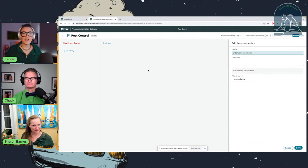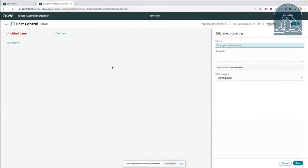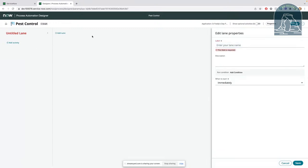Alrighty. So lanes. Instead of having stages, Process Automation Designer has lanes, which translates to its backbone being more business oriented than tech oriented, like Flow Designer is. Flow Designer represents a lot of things that you would see represented in all types of development, whereas this is trying to more align with how a business would structure an automated process to occur. So for our pest control, what type of lanes are we thinking here, team?